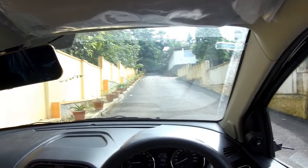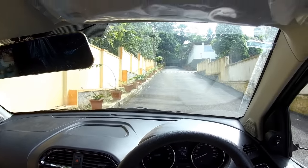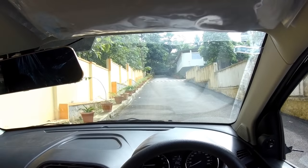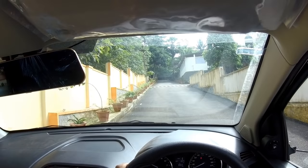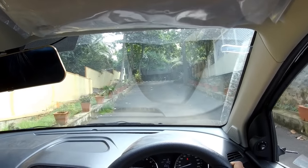So right now we are on a hill and the aircon is on. I'll show you how this car struggles. Obviously, as soon as I let go of the brake, the car will come back, and I need to accelerate as soon as possible. Yeah, there. Now see, now aircon is on. I'm giving 25% throttle. Now it's 100% throttle. See, it's not climbing at all.